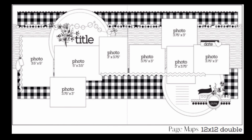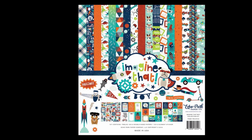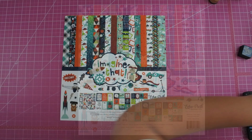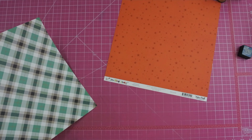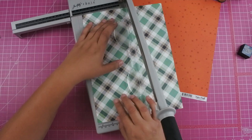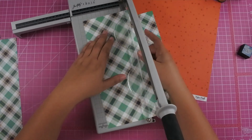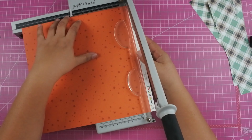Here is the sketch that I'm going to be using today, and I pulled out the Echo Park Imagine That collection to document some photos of us at Gatorland. Now, I did document earlier this week photos of us at the splash pad at Gatorland, but these photos are actually going to be the gator photos.